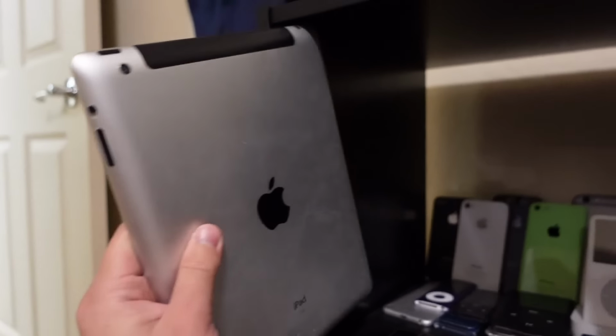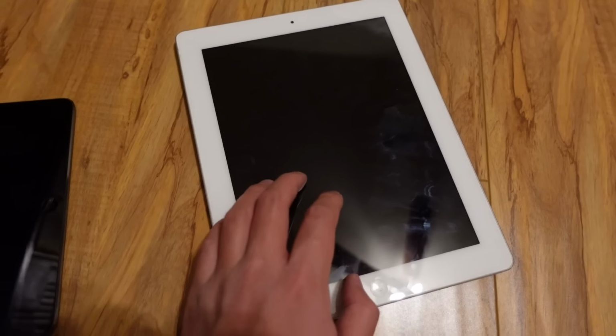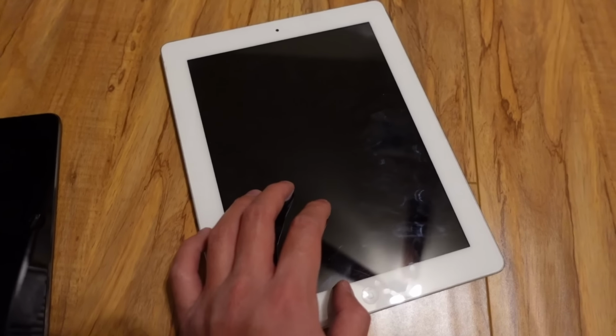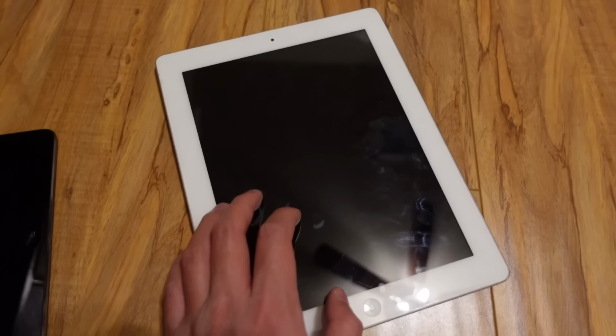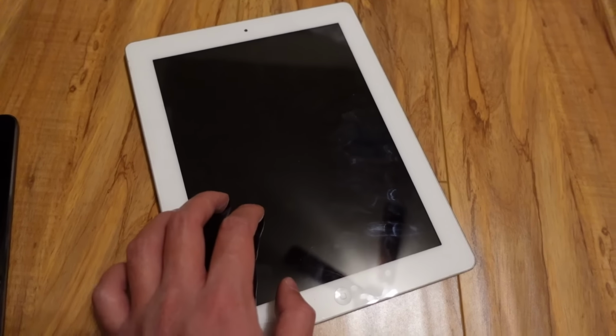Ooh, and an iPad 2 I got from a thrift store in a different state. They were asking $50 for it, but it was half off that day, so I got it for $25. And the last owner never bothered to wipe it. It has no passcode, and it has all the users' saved passwords from all the websites they visited. Wipe your devices before you give them away.